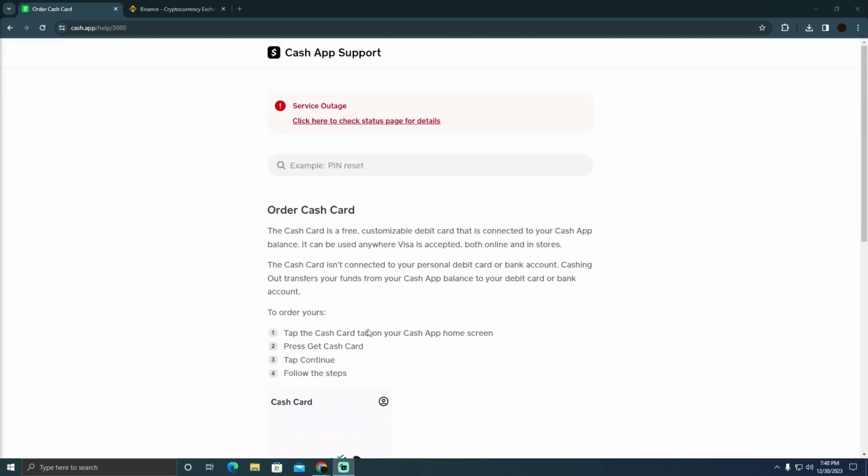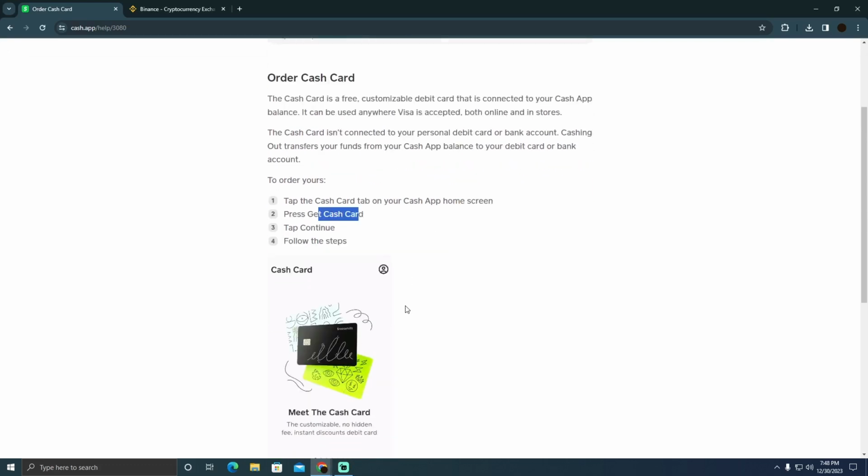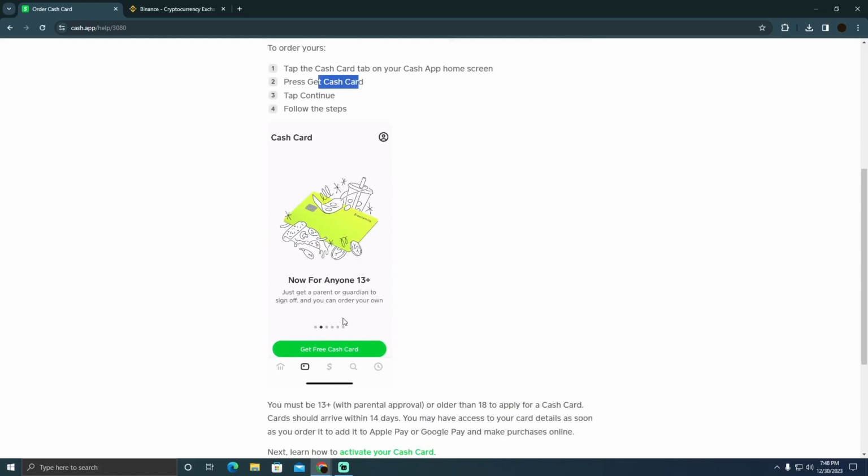In order to do that, you need to have a debit card, which is also called a Cash Card in the Cash App. So how can you get that? In order to get that, you simply have to go to your Cash App, and there you have to tap on this card section, and you will see this page. You will easily be able to get a free Cash Card that you can use afterwards.